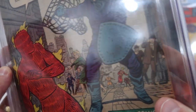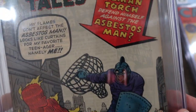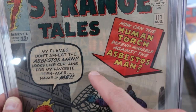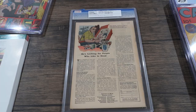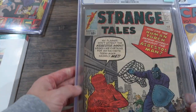Here you can see with the Human Torch, the reds just look wet. And the reds are usually the color that pops the most with these things. But here on Asbestos Man, you can see that his colors also pop. But here in these lighter colored areas of the cover, you can tell that it's almost like this translucent look. And it's the same on the back where you can kind of see through the cover. That is a sign of tanning, and that will definitely negatively impact the grade. So the whiteness of this one is not great, but the brightness and gloss are exceptional.